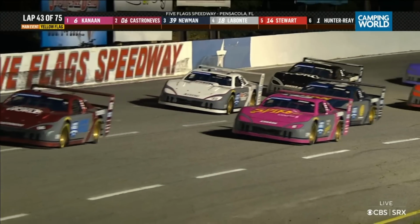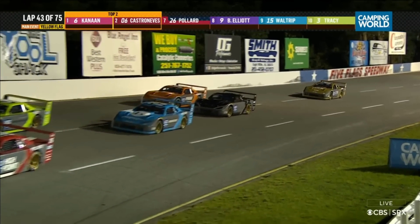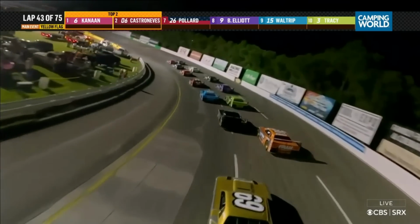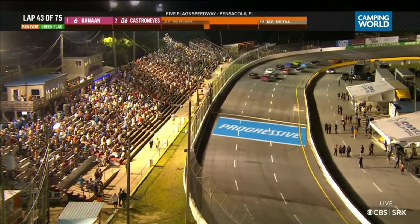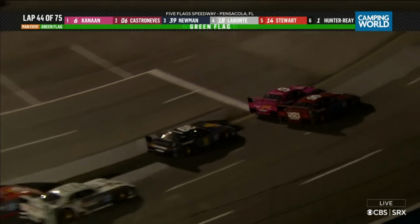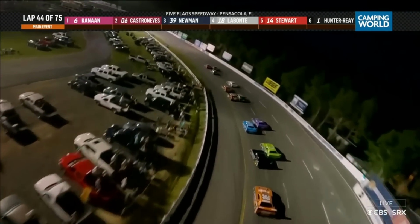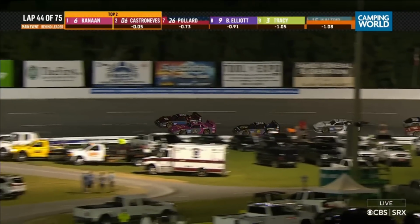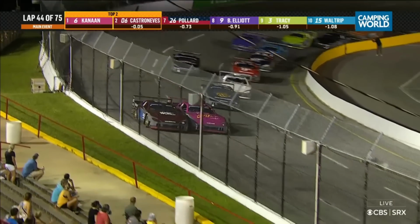There you go. All right, Tony Kanaan, race leader, has chosen the inside line for the restart. Elio Castroneves is outside him. Then it'll be Ryan Newman and Bobby Labonte, Tony Stewart and Ryan Hunter-Reay, then Bubba Pollard up to 7th place as we go green. Love a bit of side-by-side battle in here. 5 Indy 500s between those two gentlemen right there. And I love a bit of gamesmanship as well on the start. Elio accelerating real hard down the back straight, trying to dupe old Tony into a bit of an early acceleration.